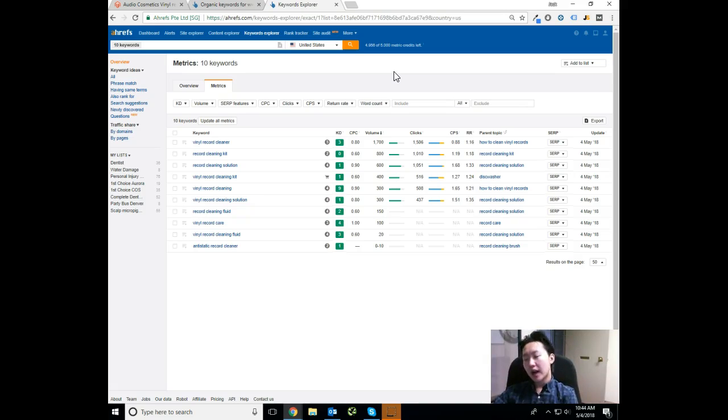The last part of the equation, I mean, there's a lot more to it, but another very important part is making sure that we choose the right kind of keywords to go after, right? So we might have thought that anti-static record cleaner is a very important keyword to rank for, but we entered it into our Keywords Explorer tool, which gives us an estimate of how much specific keywords get searched per month, right? And so we'll see that anti-static record cleaner gets 0 to 10 searches per month, right? Vinyl record cleaning fluid gets 20 searches per month, but you'll notice right here, vinyl record cleaner actually gets 1,700 searches per month, right?